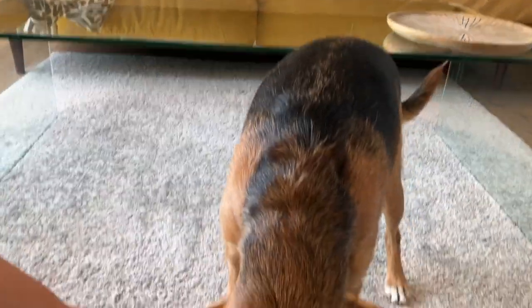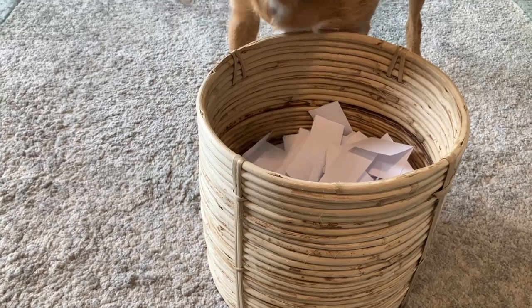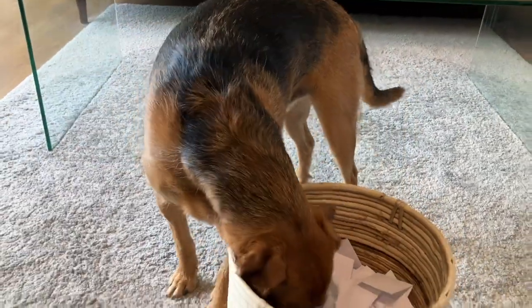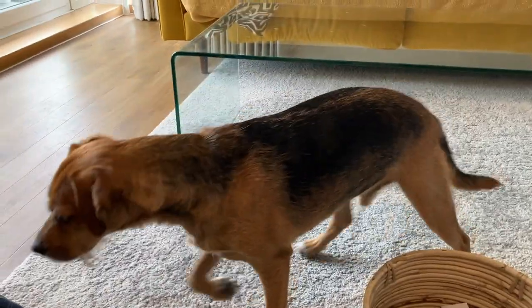There you go. Now, Rafa, get in there. Find the winner. First ticket is for the cap. Pick a ticket, Rafa. There it is. That's for the cap. Yes. Okay, and the second ticket.